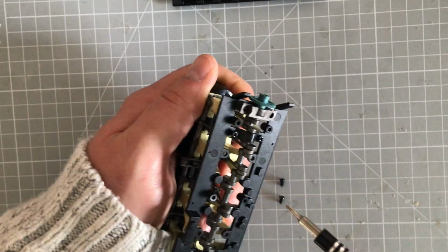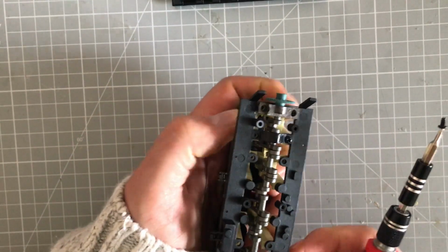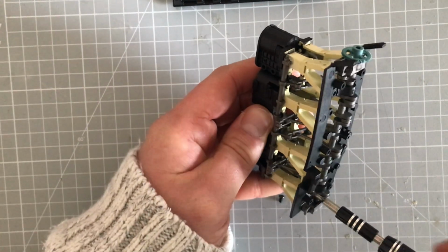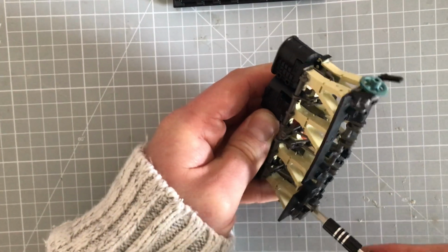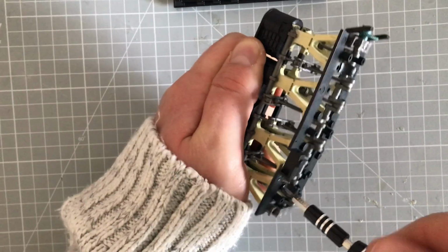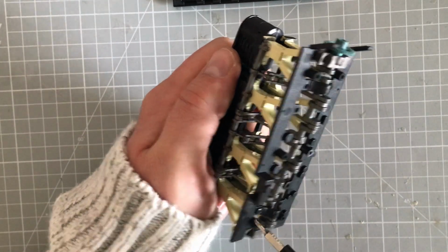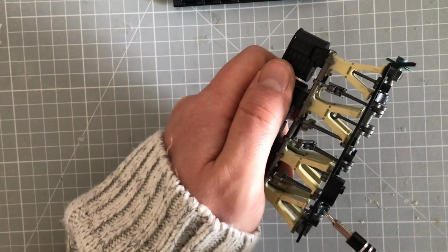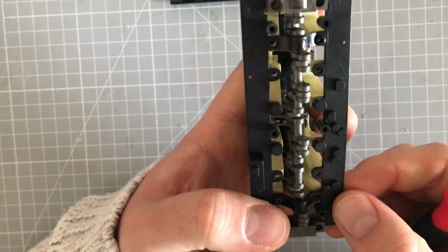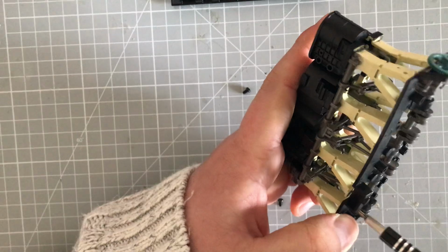What's going on here? For some reason it's not liking it. I'll do one up here for the minute. If I just secure this one down up here. This one seems to be going down a bit better. Feels like it's lifting up, like these. Right, something is not right here. So I'm going to reverse that.